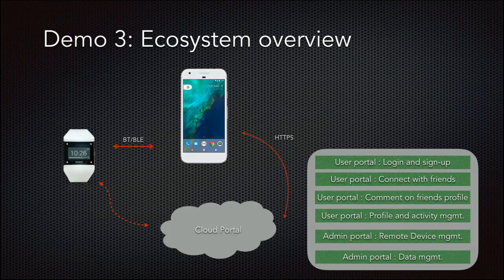The cloud portal has different features. So some of the primary ones being support for login and sign up for the user, and also support for connecting with friends, where you can find other people who are using the wearable by searching either with their first and last name or email ID, and then you can add them as friends, and then you can watch their activity, comment on their activity, and so on.